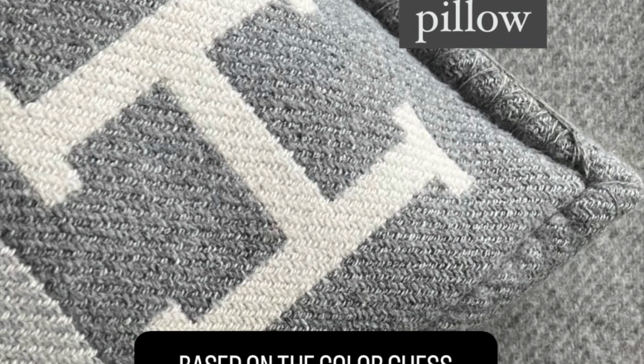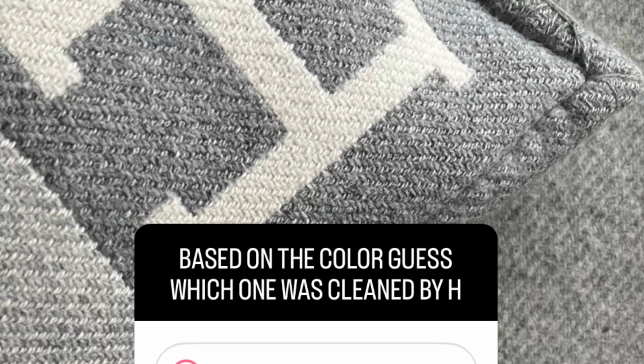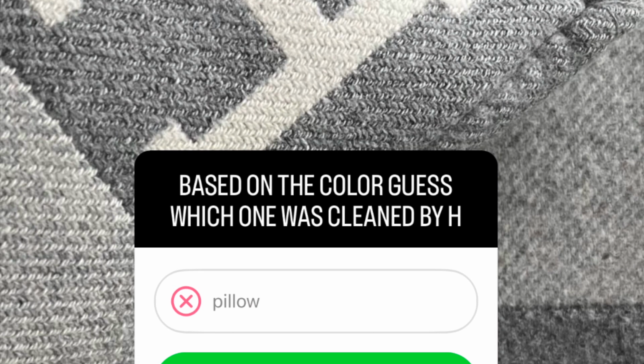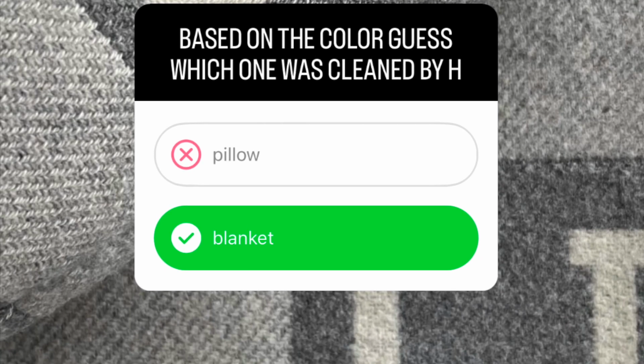But I went ahead with having the blanket cleaned by Hermes because I wanted to see what they were able to do for almost 200 euros, which I did post about over on my Instagram. I asked you guys to guess, based on the color, which one was cleaned by Hermes and which one was cleaned by a dry cleaner for 10 euros, and for almost 200 euros. I think 179 euros to be exact.